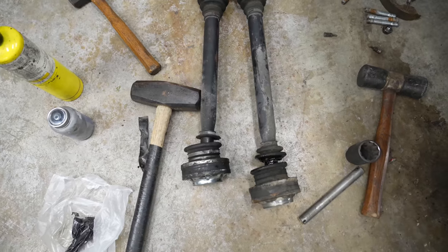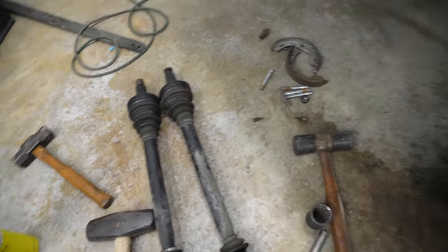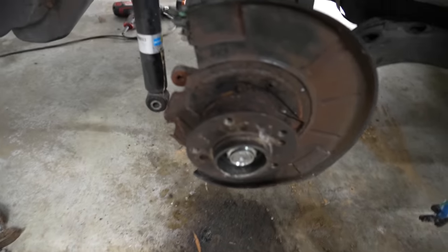As always, when you're working on cars, nothing ever goes according to plan. And that's the case with these axles on this car. I've spent over 7 hours trying to remove the axles. They were just seized into the hubs. Really, really bad. I know this rear end came out of an East Coast car for the most part, but it was just a nightmare. I finally got both of the axles out, and I even got the passenger side, the new one, put in.